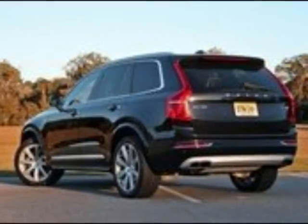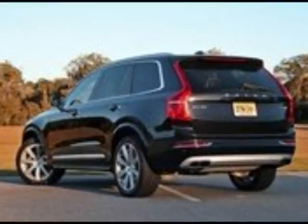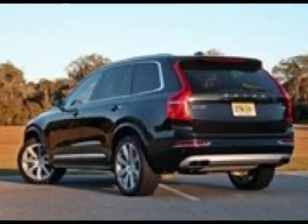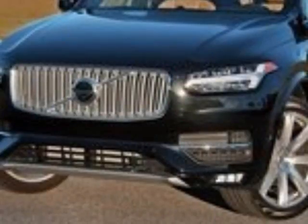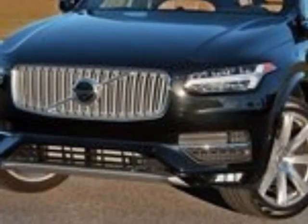So what's it like to live with the 2017 Volvo XC90 T6 AWD Inscription? Keep reading to find out.